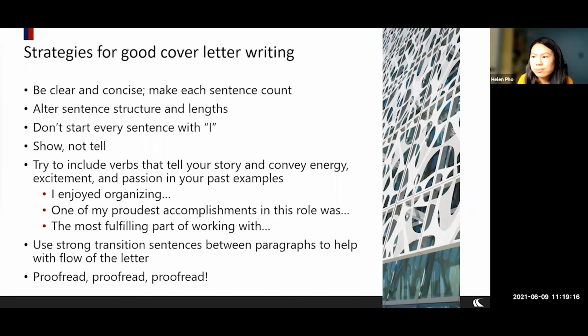Another piece of advice for good writing is to alter the sentence structure and length. And that goes along with the third bullet point that I have on there, which is to not start every sentence with I. I think sometimes it can be really easy to start a sentence and say, I did this, I did that, I did that. And as the reader, as someone who's read a lot of cover letters, sometimes it gets a little bit tedious, right, to read a sentence that's always beginning with I. So definitely change it up a little bit.